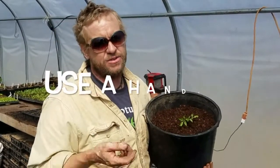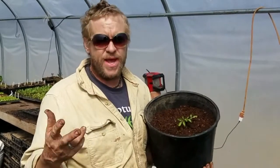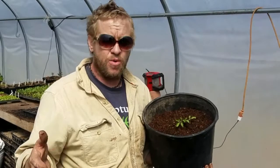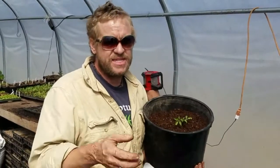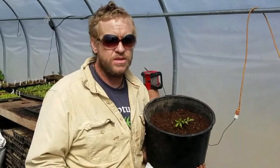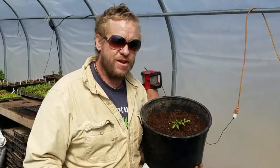You use like a handful per full season plant, like a pepper, tomato, eggplant, broccoli, corn, cauliflower, anything like that. Something like lettuce, heads of lettuce, you might sprinkle some in the hole. You know, it never hurts to spread some over an area if you're going to grow peas or carrots. Spread some over and rake it in a little bit.